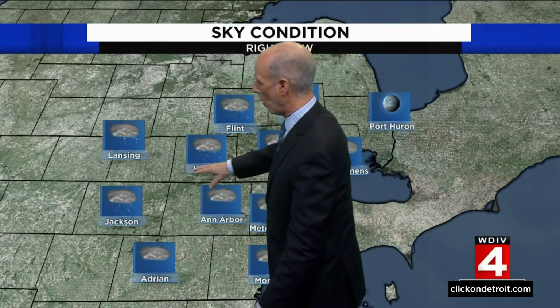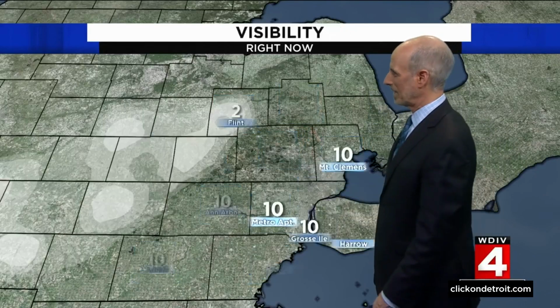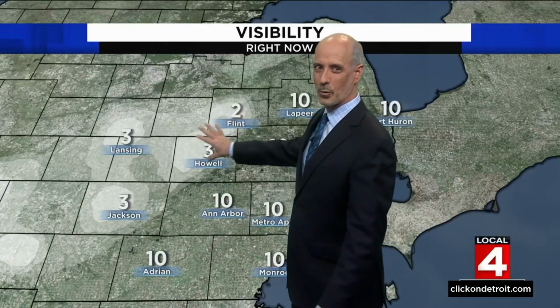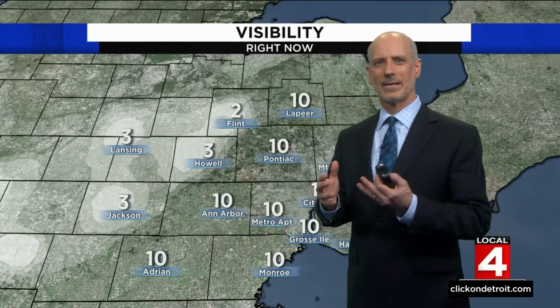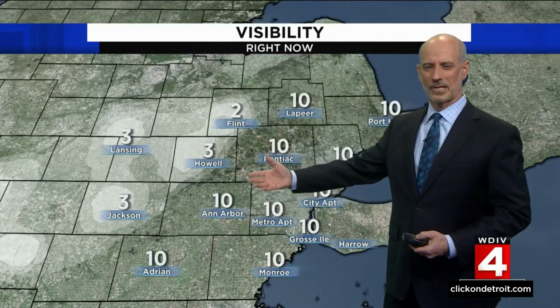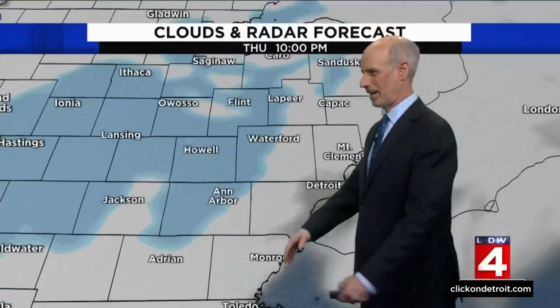Lapeer over to Flint, Howell, Jackson, Lansing. But again, the truth is in the visibilities. And take a look. Visibilities are 2 or 3 miles. 2 to 3 mile visibility is basically more than flurries, but not a real accumulating snow. So we need to get these visibilities down to a mile, then 3/4 of a mile. At that point, we start to see the more accumulating snow move in, but everybody else is at 10 miles.